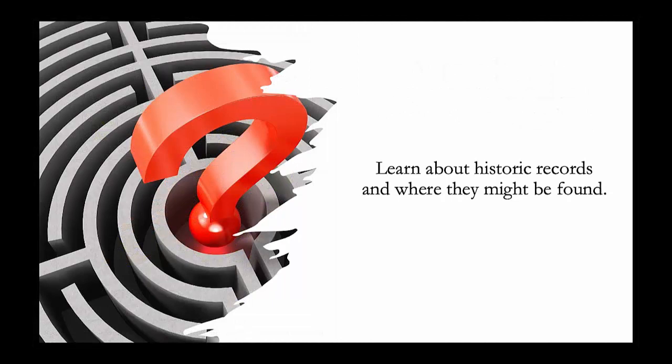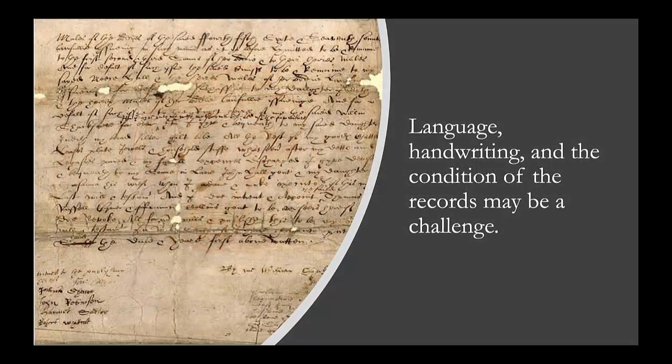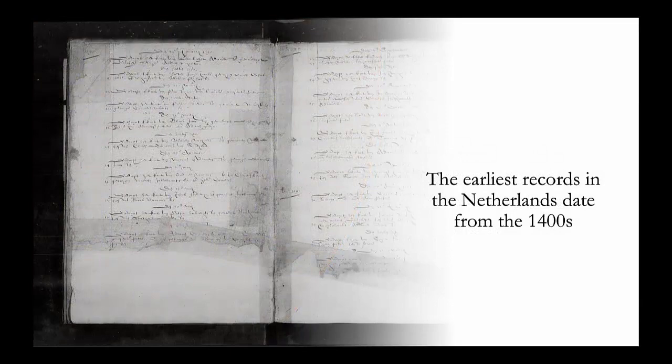An important part of genealogical research is learning about the kinds of records that might be available in any given time and place, and where those records might be found. Language, handwriting, and the condition of the records may be a challenge. Land and property and business records in the Netherlands date back to the 1400s. Other important records begin in the early 1500s.